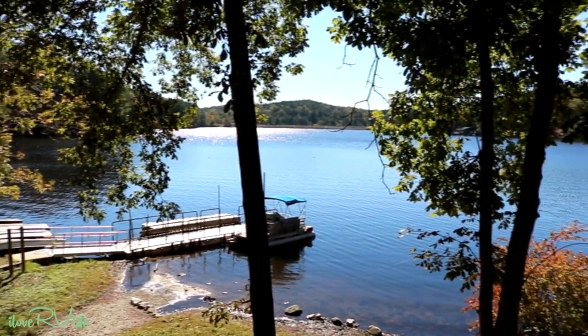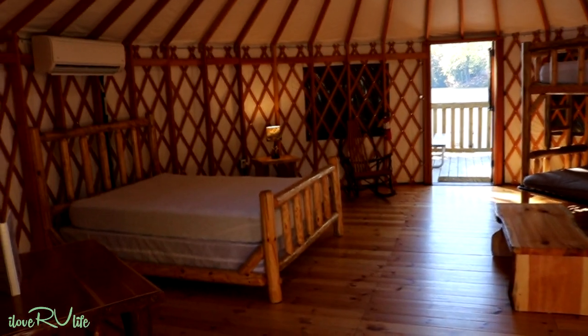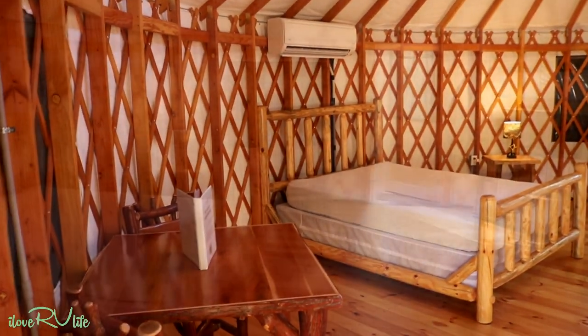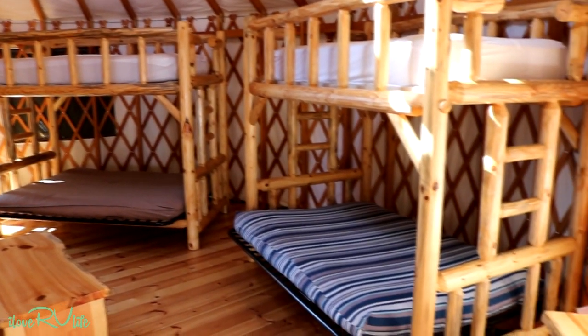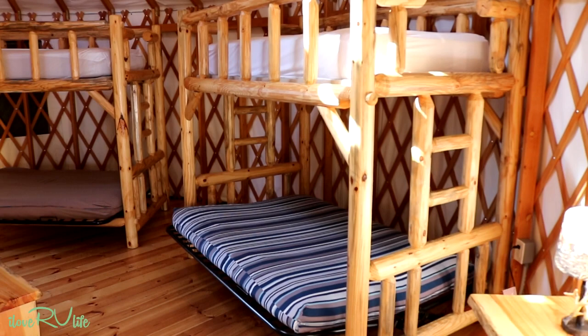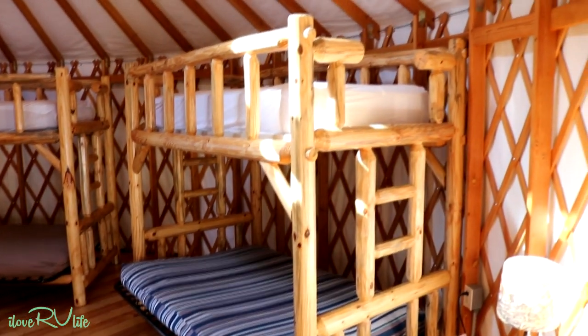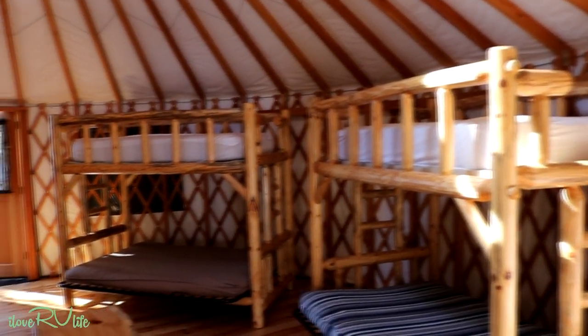Let's look at that. So here's the larger unit, and you'll see again you've got a table and chair area here, and you have the queen bed. And then I think the novel thing here is you've got these two big bunk beds with two trundles in the back. So you've got expanded seating and sleeping here. I don't know exactly what they call it, but you know, it's pretty big. So it's really nice. Isn't it pretty?